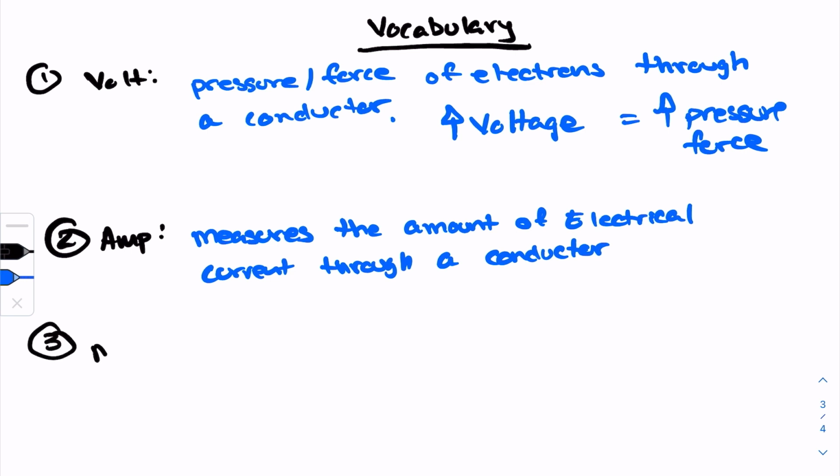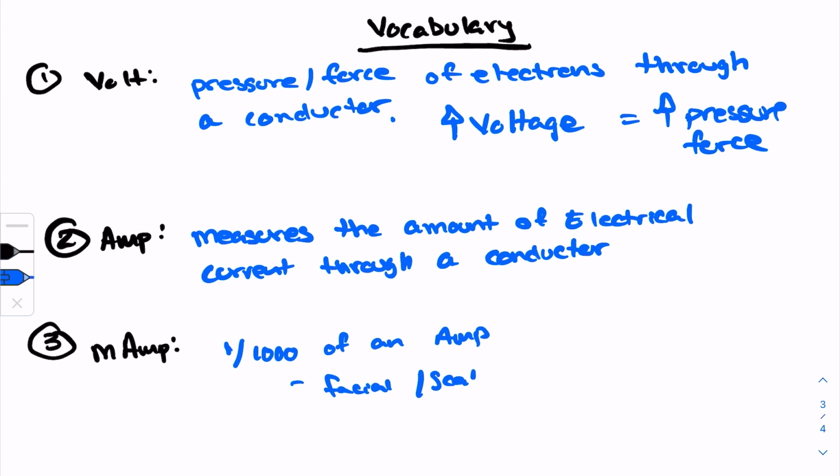Next is considered to be milliamps. This is a 1,000th of an amp. Facial scalp treatments are measured in this.